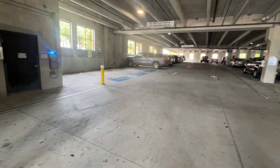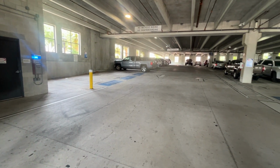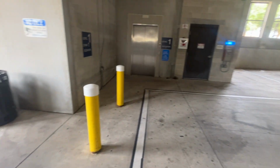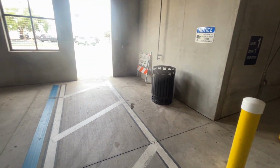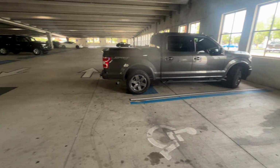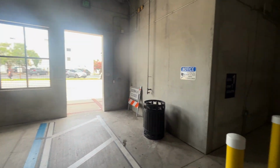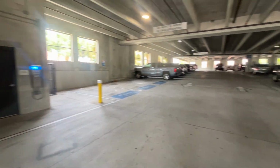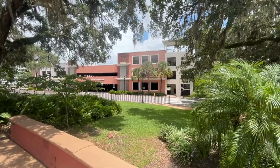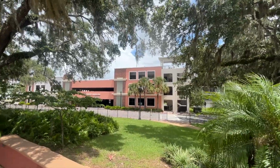So right now, we are actually in the parking garage. And while that might not seem like much to most people, if you think about it, we're standing in the very spot that was the first fire department in Ocala. Right here, by this door. It's pretty amazing. I think it's very cool that this was the first fire department. There's the other angle of the garage where the firehouse used to stand.